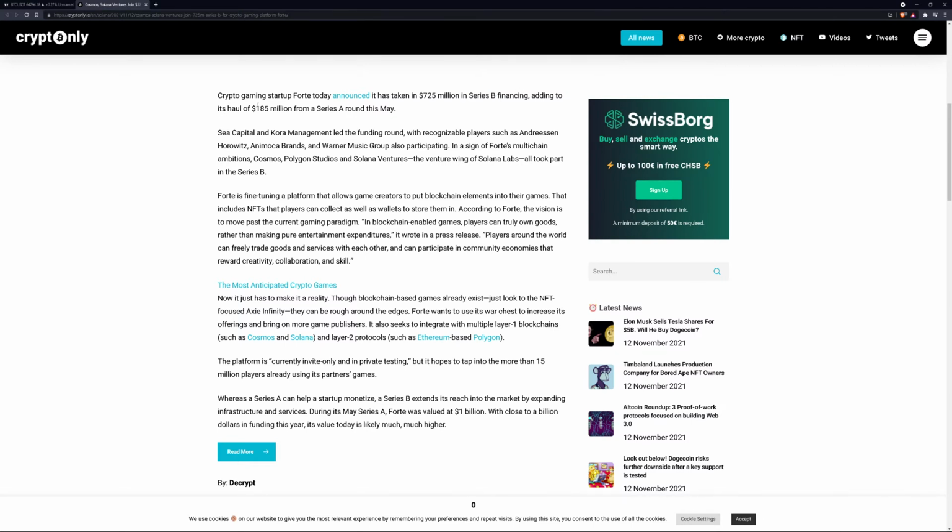Adding its haul of $185 million from the Series A round this May. Wow, man, these guys are something to keep an eye on. Fort pretty much has $1 billion in financing that they're ready to put to good work and good use. So C Capital Cora Management led the funding round with recognizable players such as Andreessen Horowitz. We have Animoca Brands, Warner Music Group also participating.